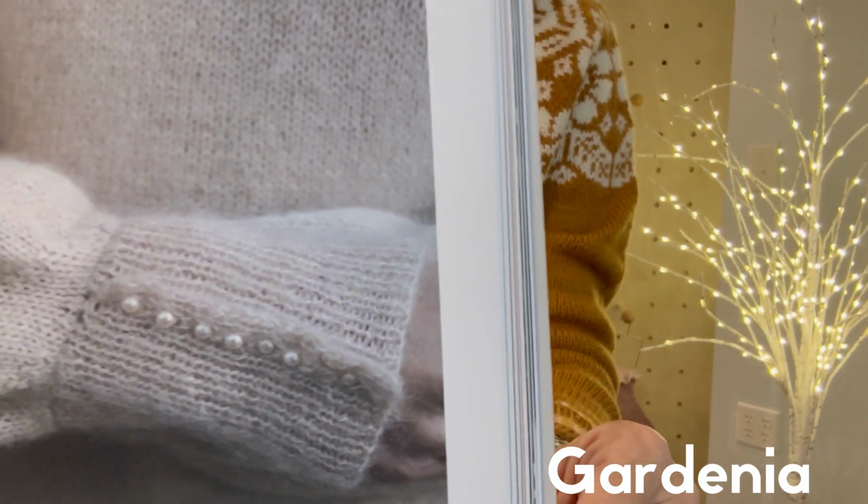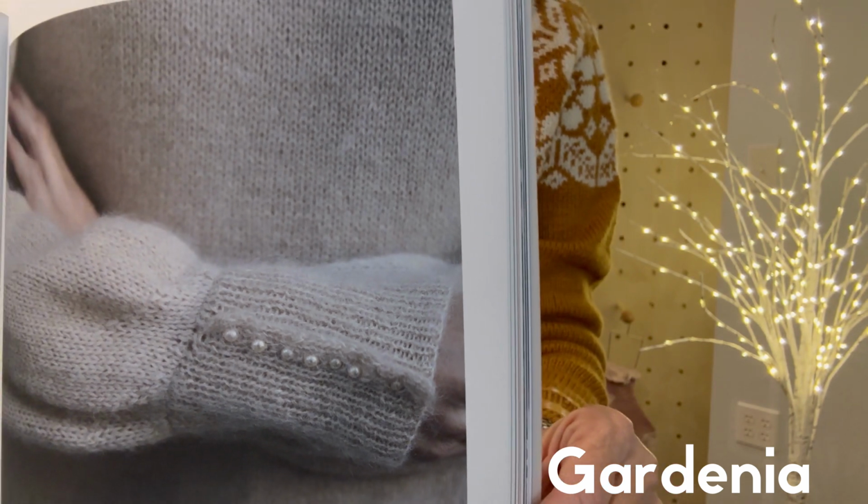You could do a sweater out of here, sweater or pullover, same thing. And you could take different elements from different sweaters, like the cuffs. You could add whichever one you would like. Now, here's a beautiful cuff. This one is called Gardenia. Just look at the cuff on this. Isn't that beautiful?